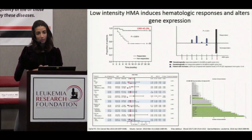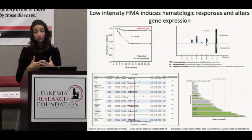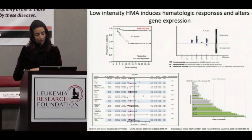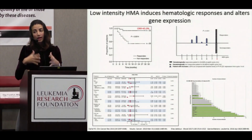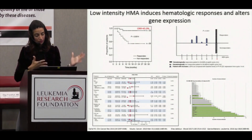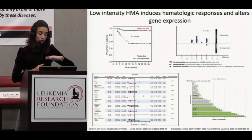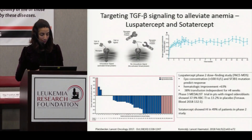Lastly, the thing about hypomethylators is that they're really changing the way genes are expressed. So in MDS, a lot of genes that tell our cells to mature are silenced. And the way these hypomethylators work is they have to get incorporated into the DNA and unsilence these genes so that they're now expressed. So the thought is that perhaps a more sustained exposure to these drugs will have more benefit, and that's why oral formulations of hypomethylators are in clinical development and actually in phase 3 testing in low-risk MDS.